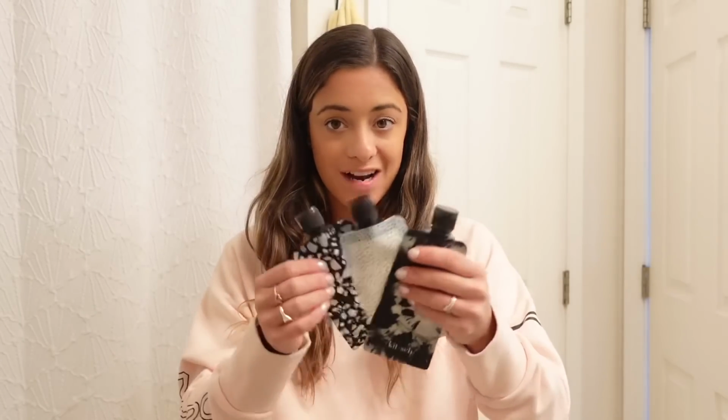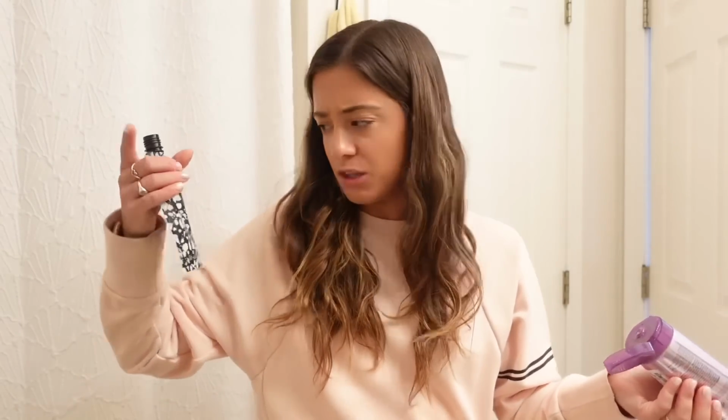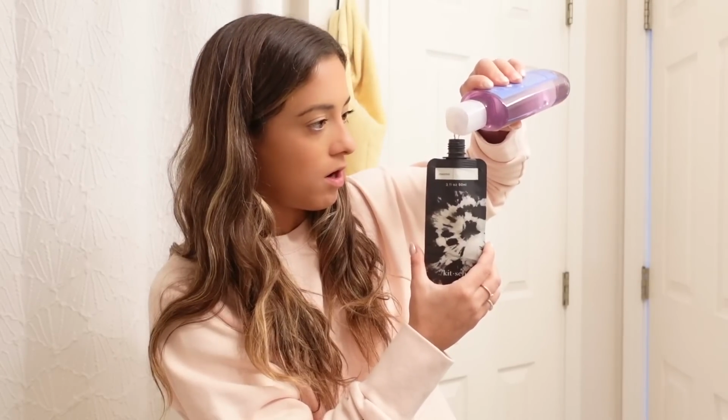It's time to fill my little travel size containers with shampoo and conditioner. So these ones are from Kitsch. Kitsch, is that how you say it? I don't know. They're really cute, reusable. So I'm gonna do one for conditioner, one for shampoo, and then one for body wash. This one is gonna be shampoo. You can actually fit a lot of shampoo in this little thing. Life hack. This one will be conditioner and then body wash. Shampoo, conditioner, shower gel. Good to go.